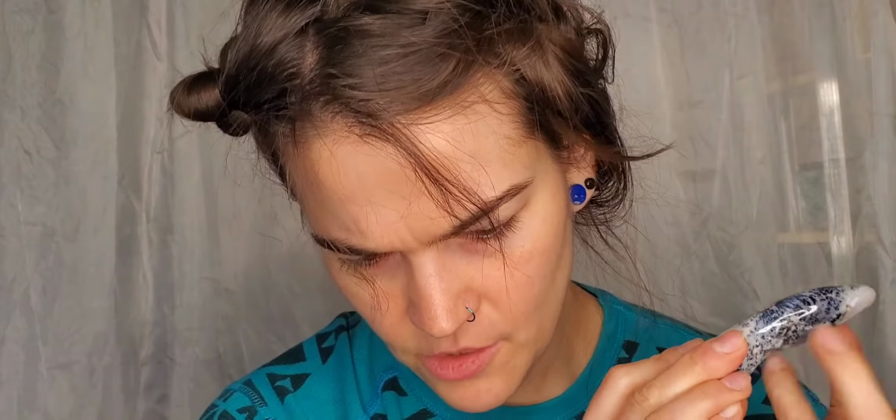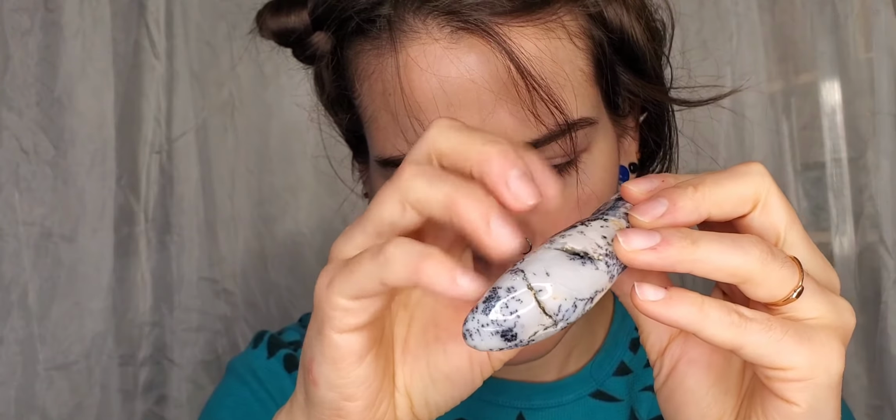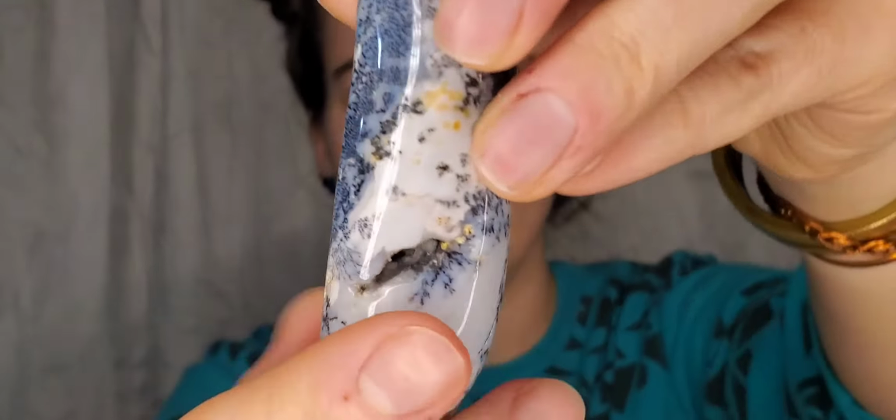And then we have agate. So this is a piece of dendritic agate. And basically how it is formed is the agate stone is infiltrated by inclusions of iron or manganese. Like during the weathering process, iron and manganese filter down through the groundwater or rainwater, and they infiltrate the agate stone in these branching shapes, and they crystallize there.